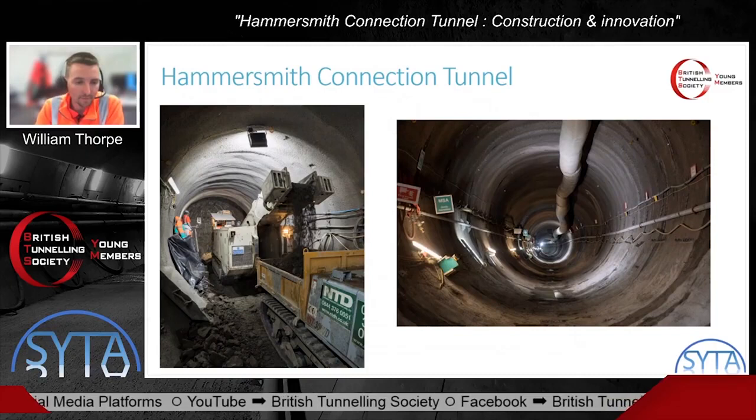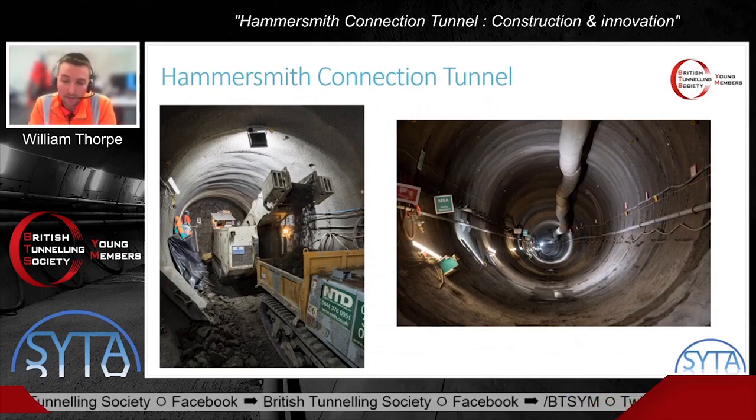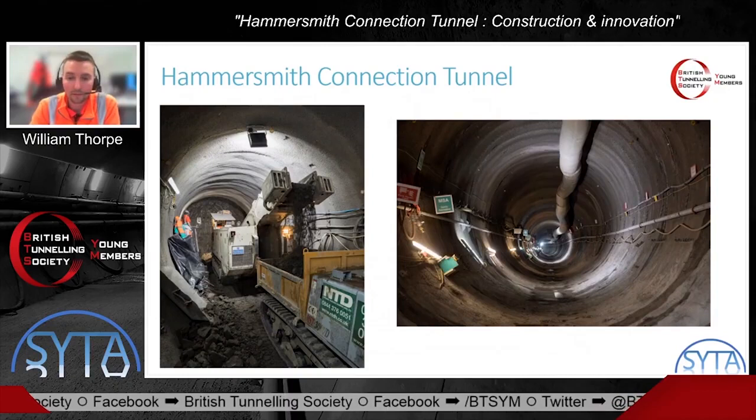So as you can see, quite tight working areas, not a lot of spare room. So quite good exclusion zones, and good practice was implemented here to prevent any incidents. On the right is the finished primary lining. So we had just completed mucking out the tunnel, mucking out the invert to prepare the tunnel for the secondary lining, prior, just following this photo.